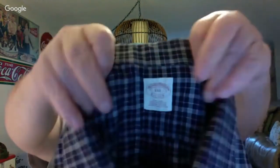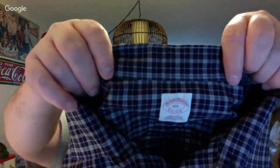This is a Brooks Brothers shirt. I only got this. I don't pick up all Brooks Brothers shirts, as you know. I've talked about it. This is a Brooks Brothers 2 extra large and has a nice pattern to it. This will sell pretty decent. You know, probably that 30 plus price point.